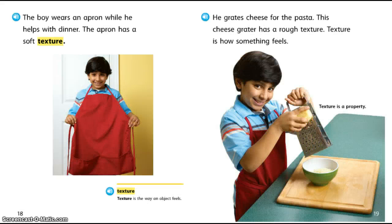The boy wears an apron while he helps with dinner. The apron has a soft texture. Texture. Texture is the way an object feels. He grates cheese for the pasta. This cheese grater has a rough texture. Texture is how something feels. Texture is a property.